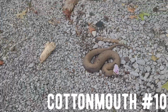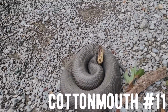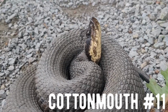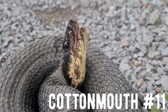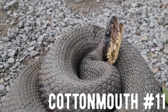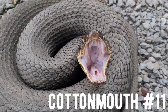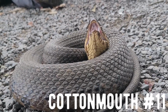Oh yeah, cottonmouth. Here is the 11th cottonmouth. This is probably the biggest one for today. This one's more on the defensive side as well, just not as bad as the second one that you saw in the first clip. This one's a lot bigger, a lot older. Really nice old looking snake. Really nice good looking snake. Cottonmouth. He's trying to open his mouth a little bit. There he goes. Very neat.